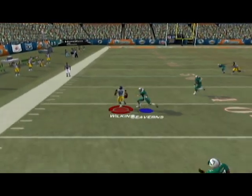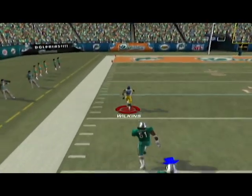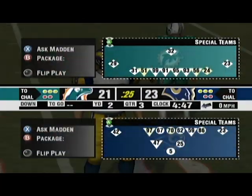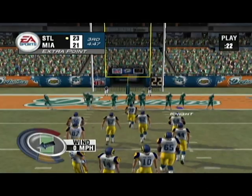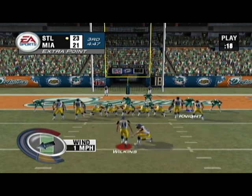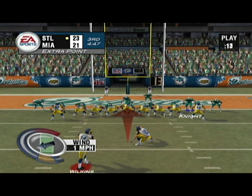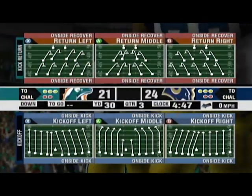The 30. The 40. The 50. The 40 has room. The 20. The 10. Touchdown, St. Louis. He did a great job of taking that return all the way for the touchdown. Kaboom! That guy was gone. He just waited for the opportunity, saw it, and he took it. So they'll try to tack on the extra point. And it's up. The point after is good.